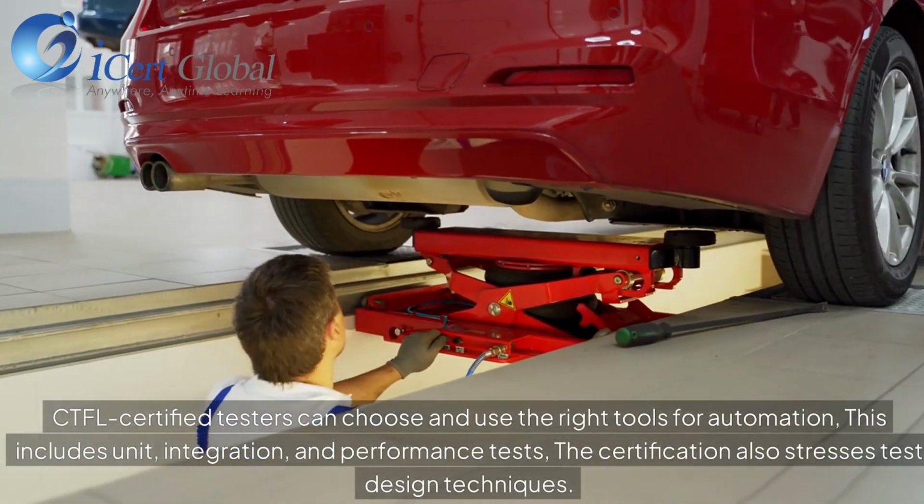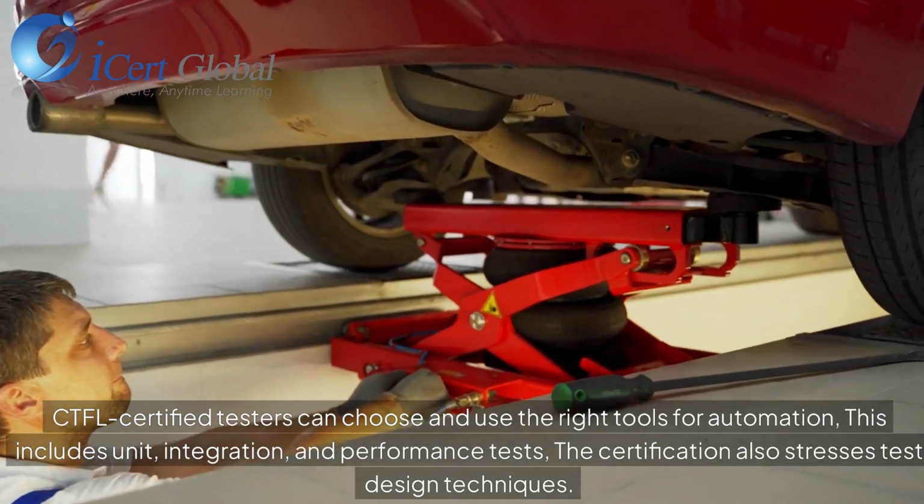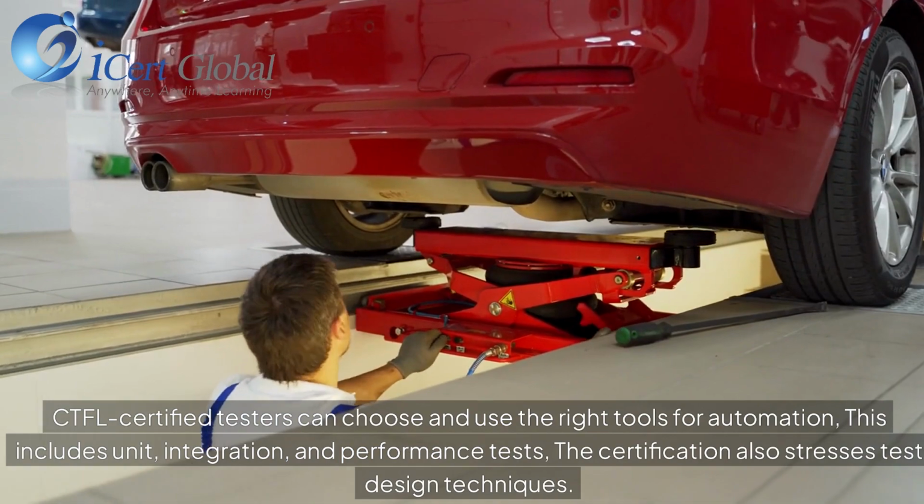CTFL certified testers can choose and use the right tools for automation. This includes unit, integration, and performance tests. The certification also stresses test design techniques.